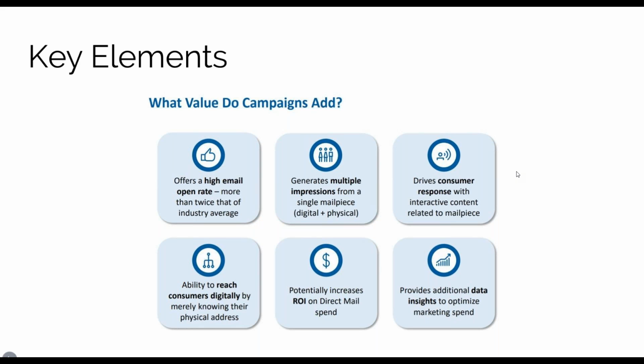The other thing, as I said, is multiple impressions from a single mail piece with no additional cost. So you're going to get a digital interaction as well as the print interaction on the same day without doing anything differently. And that drives consumer response. So you do see a higher response rate because of the multiple touches and the ability to respond to this through a digital mechanism without having to go to websites and things like that.